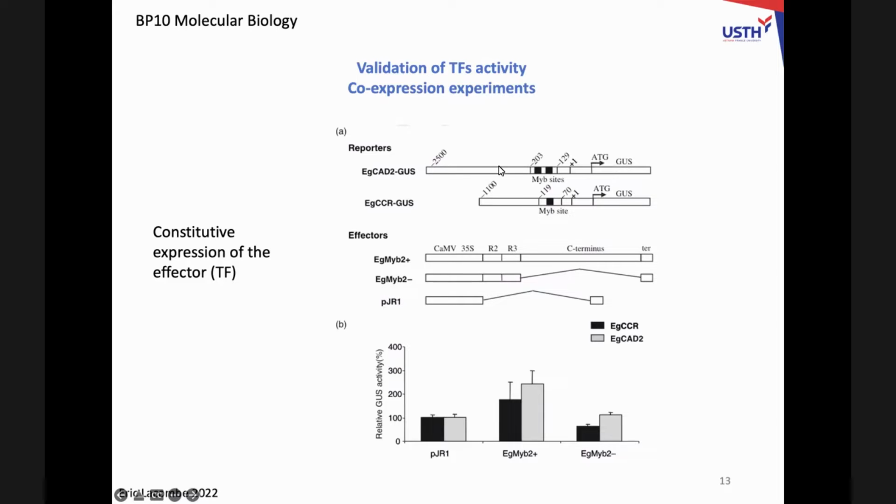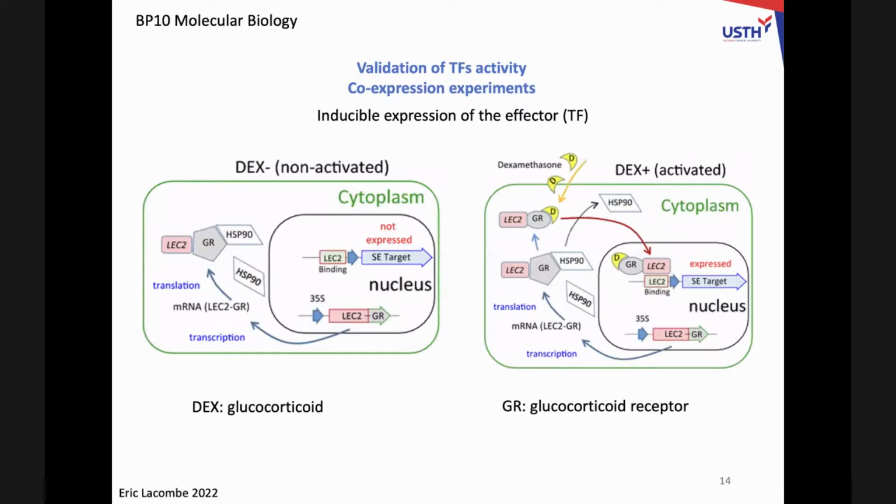Do you have any question on that? Because we are going to finish. I want just that we look at the last slide and we will have finished for this part, for the confirmation of activity. Do you have any question for that? It's okay. So just to finish, because I think it's important that you have that in mind.